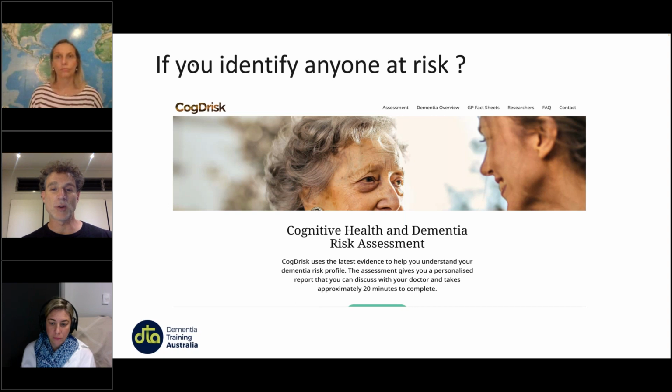And then if you do identify someone at risk, this is an evidence-based tool that you can direct them to. We'd encourage you to maybe have a go at doing this yourself, even just because it's good to do what you're asking your patients to do sometimes. This is an Australian developed online assessment tool, and you can answer a series of questions over about 20 minutes, and then you come up with a risk assessment, and it can tell you where you can improve and when you're doing really well. And then the patient can bring that back to you, and you can have a bit of a chat about it too. So that's a pretty cool thing, and it's very cool that it's in Australia. There are some that are overseas too, but this is an Australian developed cognitive assessment tool.